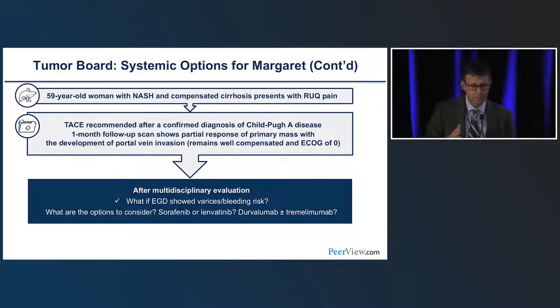Now, keep in mind, we did have patients undergo endoscopies within 6 months of coming on IMbrave, but 25% of patients actually had known varices, and about 14% actually had those banded before coming on study. And as long as they were banded and felt not to be high risk for bleeding, they were allowed to come on study. So it really depends on what that endoscopy shows. If these are large varices that will need to be rebanded shortly thereafter, then I don't think I'd be comfortable offering them bevacizumab.